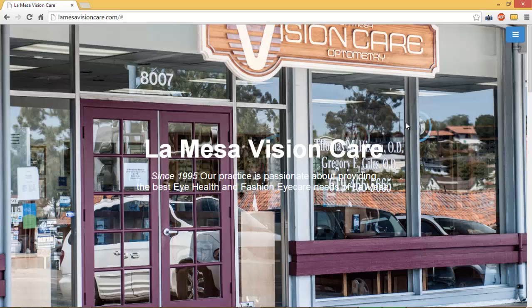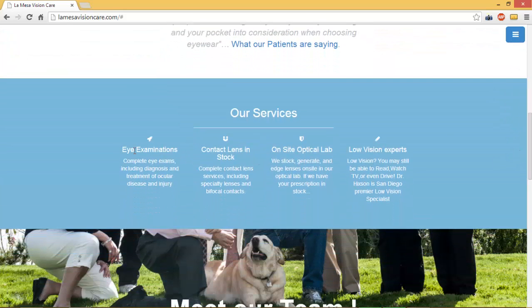The second thing with your website is it doesn't use any sales copy to sell your services. You've just got some brief information on the services that you have, but it doesn't use sales copy to really elicit emotional responses in people and show them why they need a new pair of frames.